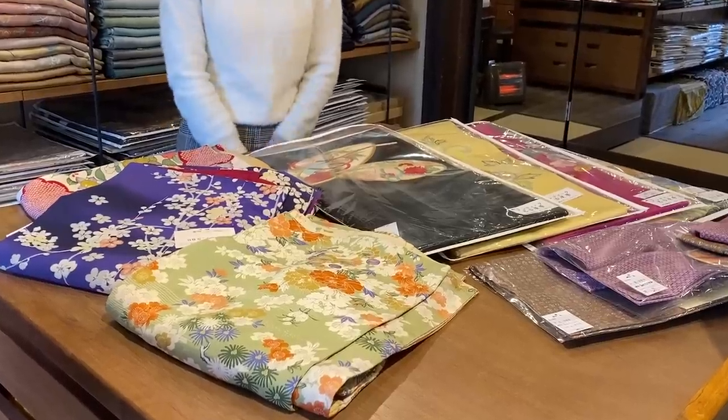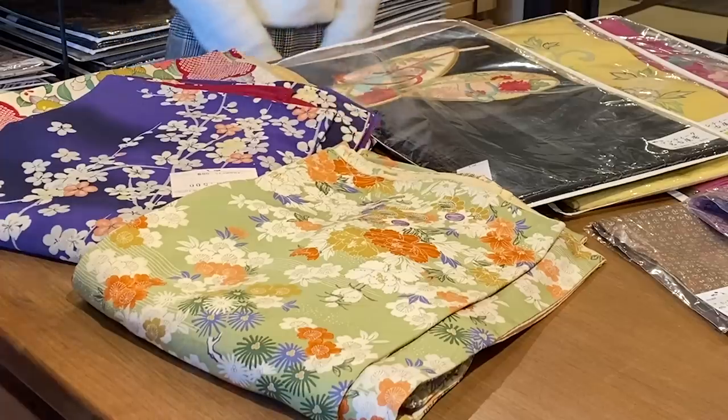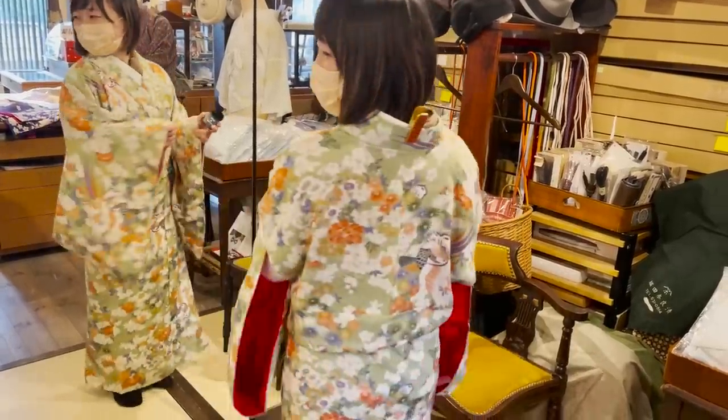So then, Tomoko, which combination was your favorite? My favorite kimono is this green one. Oh, the one that I said would probably look the best on you. Yeah, I thought so too.